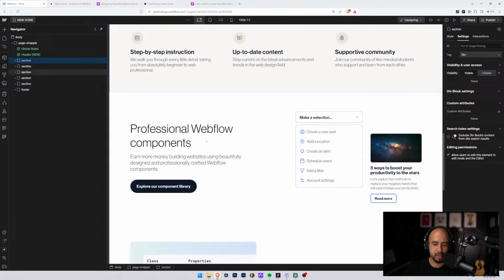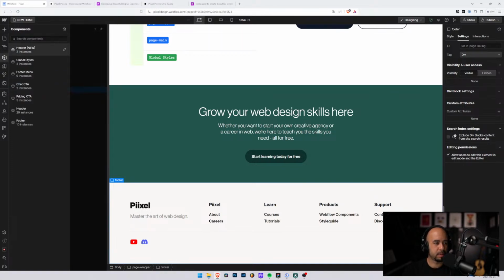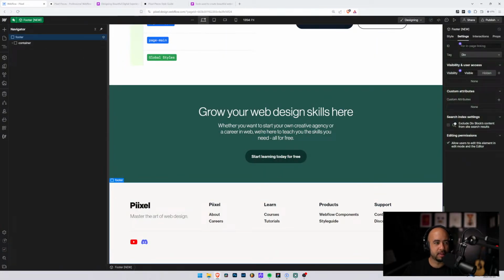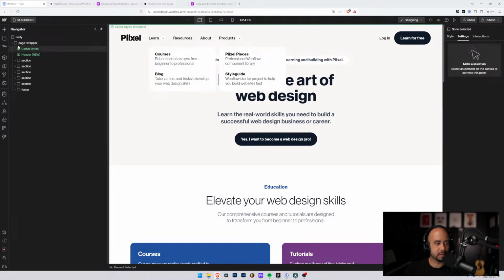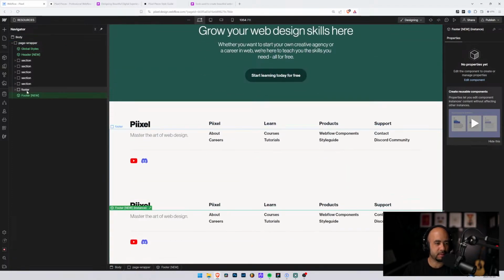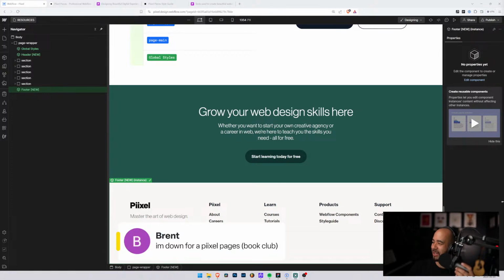Okay, perfect. And maybe we can do the same thing here for our footer. So let's make that, whoops. Let's make this into a component. And footer, again, this is the new footer. Let's create that. And right. Let's go to resources and footer. Delete that. Cool.